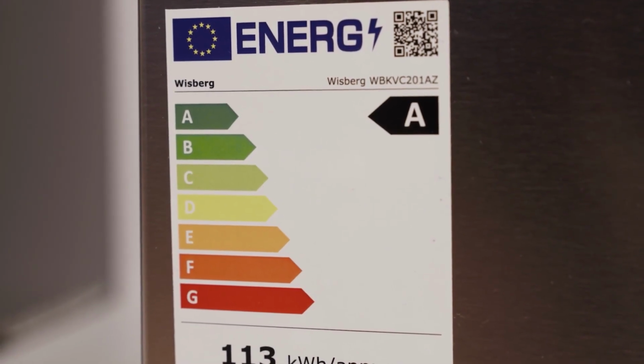For example, with an A energy label, you can save up to 750 euros on energy costs over the entire lifespan. With the B label, that's up to 640 euros. For the C label, up to 510 euros. For D, up to 350 euros. And for E, up to 230 euros. The more efficient the energy label, the less you pay for the fridge.